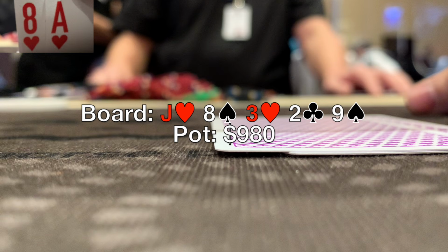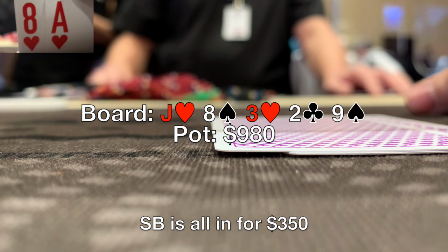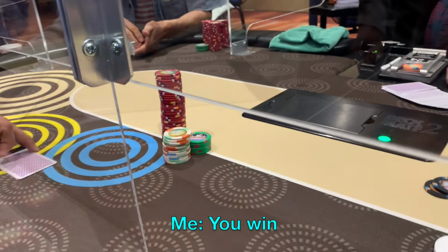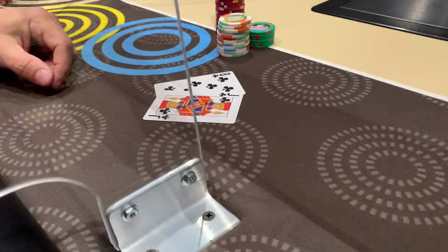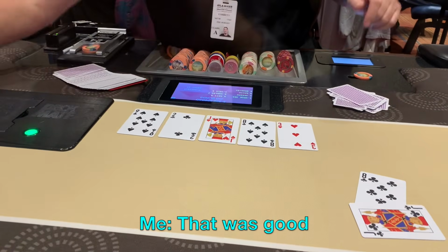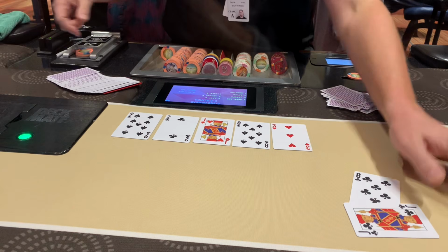9! The small blind rips it in for 350. Not much I can do here. I fold. Nice hand, nice hand. You win. What'd you got? Jack 8. Alright, that was good. Jack 8 of clubs is my nemesis today. So are all other combos of 2 cards that my opponents are holding.